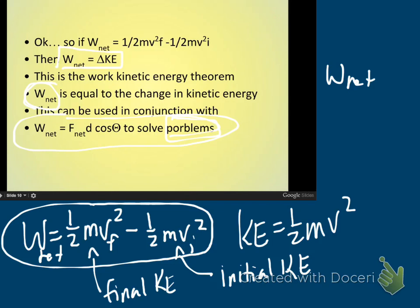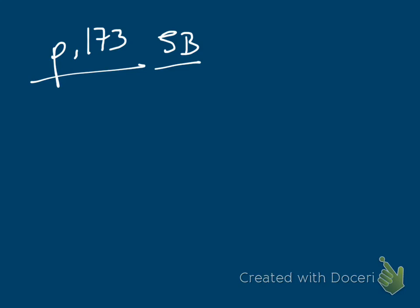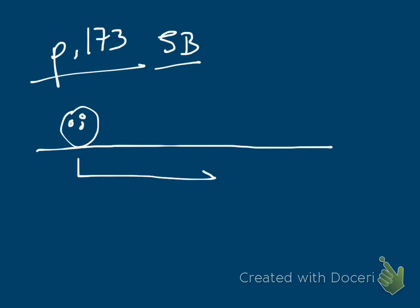So now we get to do some problems. Okay, page 173, the 5B problems. Hey, it's a bowling ball. I forgot that there was a bowling ball here. And this bowling ball is moving at 3.00 meters per second. These are pretty easy. This is just a KE problem. We have a 7-kilogram bowling ball. That's actually like a 12-pounder. What we want to know is its kinetic energy.